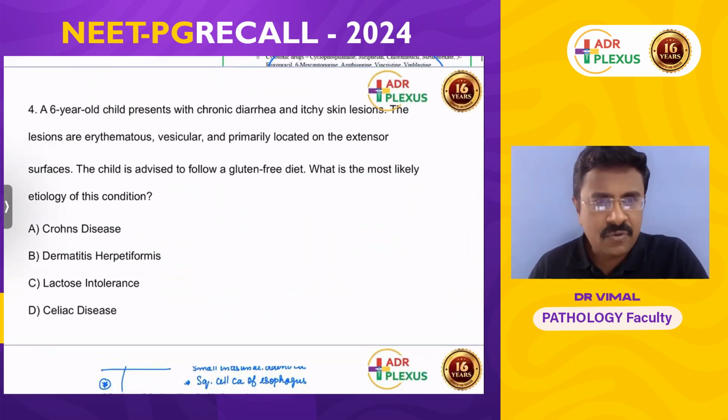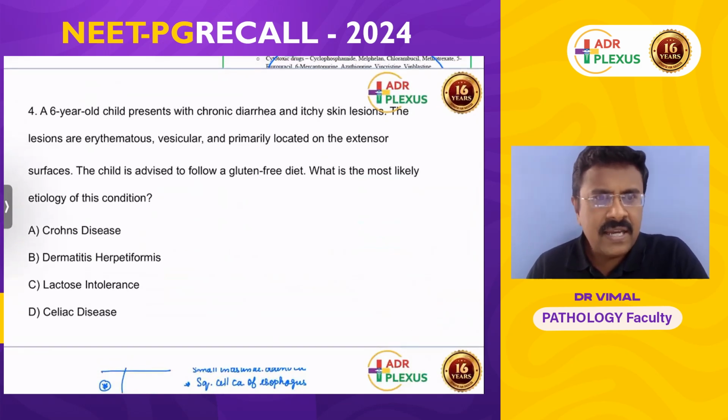The next question, moving to the fourth question. A 6-year-old child presents with chronic diarrhea and itchy skin lesions. The lesions are erythematous, vesicular, and primarily located on the extensor surfaces. The child is asked to follow a gluten-free diet. What is the most likely etiology of this condition?